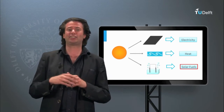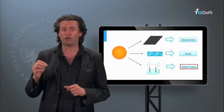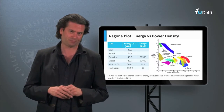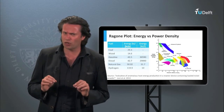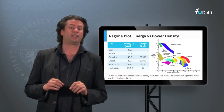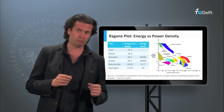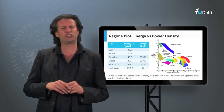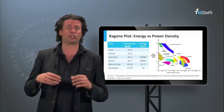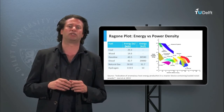But why is that so important? Why would we want to create fuels instead of electricity or heat? Since the sun does not always shine, solar energy is not constant. There are two types of variations. The daily variations, meaning the difference between day and night, and the seasonal variations, because the sun's irradiation in the winter is not the same as in the summer.